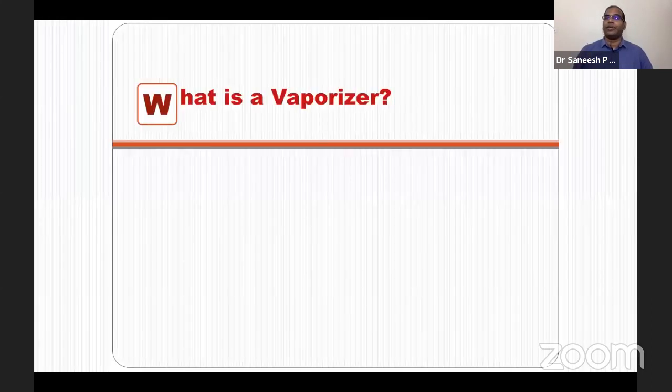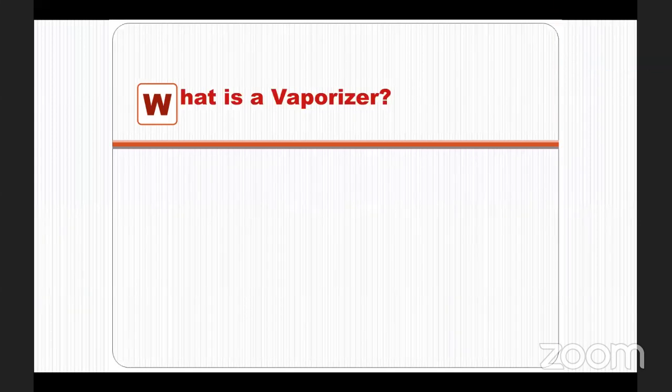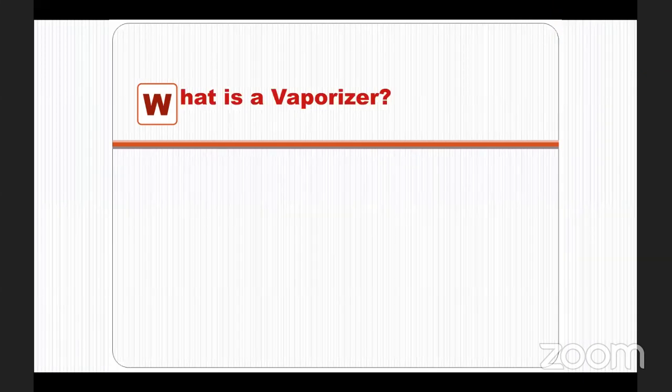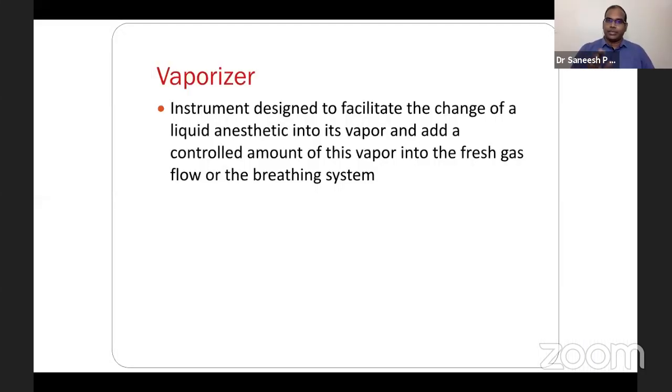This is just a warm up before going into the vaporizer. And what is a vaporizer? Dr. Mohan, what is your concept regarding the equipment called vaporizer? Sir, a vaporizer is an equipment which is used to deliver the anesthetic gas at a desired concentration. That point is important. It is equipment designed to facilitate a change in liquid anesthetic into its vapor and add a controlled amount of this vapor into the fresh gas flow or the breathing system. That control is what makes a vaporizer a medical instrument or equipment.